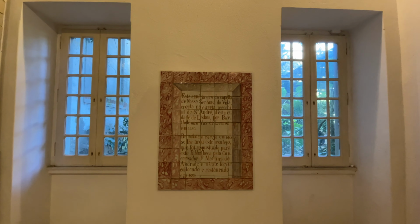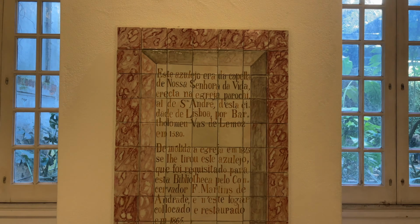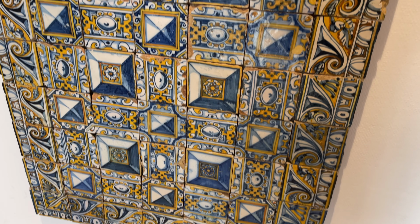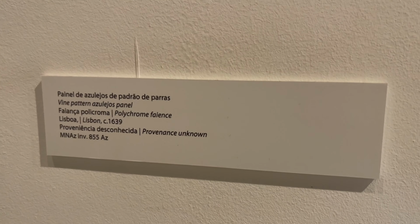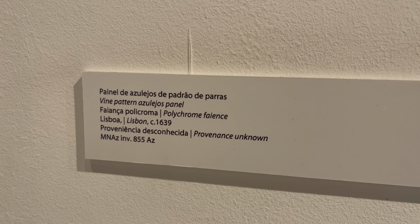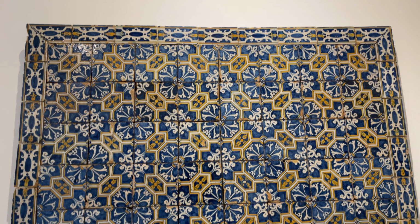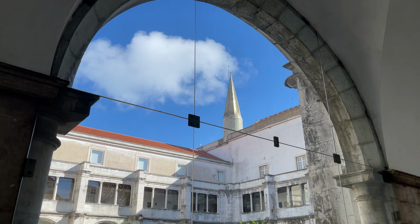The incredible ancient chapel is a part of the exhibition. It beautifully combines shining golden ornaments with the white and blue tiles, along with the wooden carved ceiling. Trust me, it's something you need to see with your own eyes.